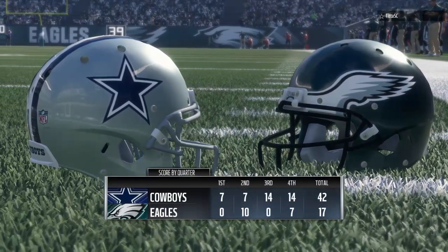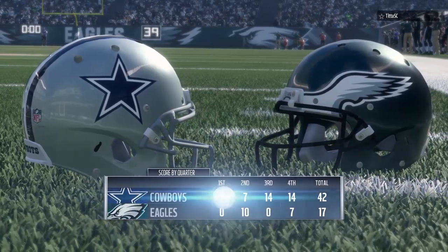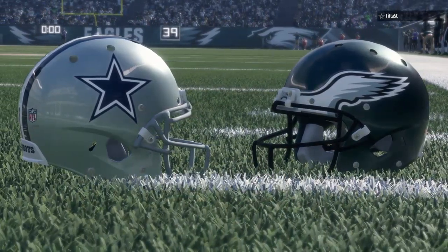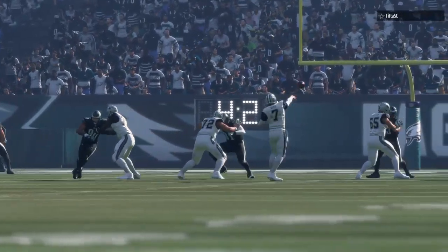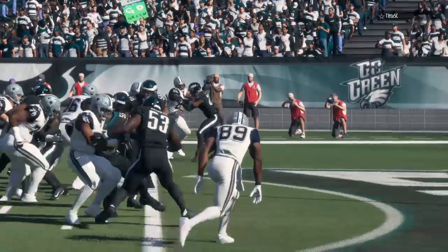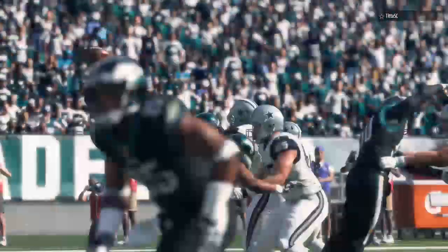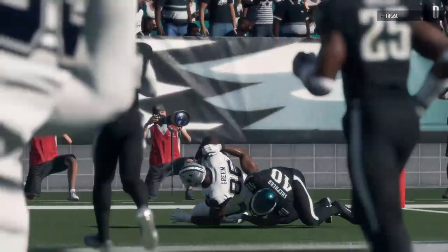So for the Cowboys, they remain one of the hottest teams out there as the win moves them to 6-1. And they will head home next week to take on the Tampa Bay Buccaneers. Meanwhile, for the Eagles, things are definitely going south quickly as they fall now to 1-6. And they'll try to turn it around next week as they head to Atlanta for a matchup with the Falcons.